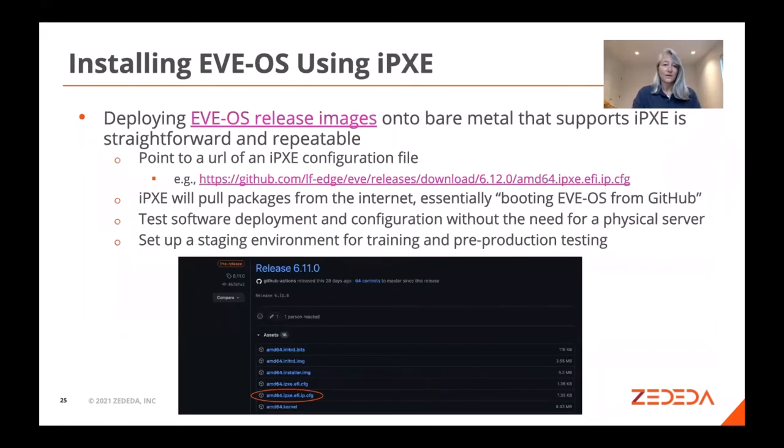And so how this works is we have release images of EVE-OS on GitHub. And in these releases, there's a bunch of configuration files for different purposes. This one that has the .ip.cfg, iPXE, is a configuration file that will let me do this kind of bootstrapping of onboarding it with the IP address.